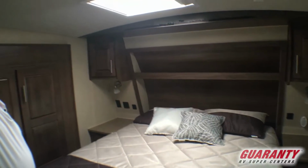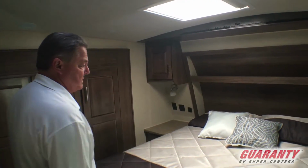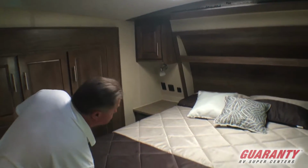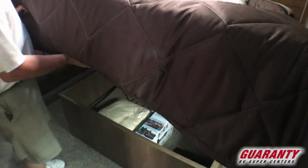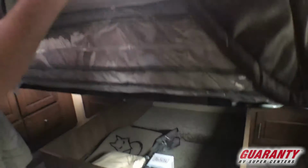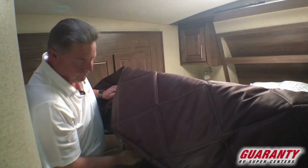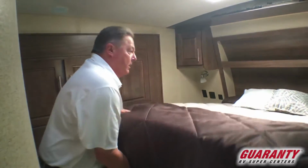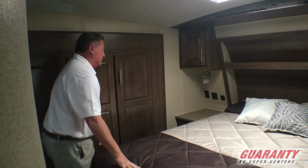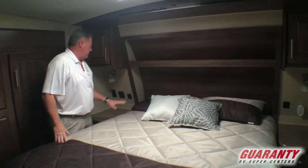Another Fantastic Fan. Another skylight with shade. Remote control next to the bed. Nice big full 80-inch mattress. Storage underneath the bed with a safe. Comes with the vacuum cleaner. It's a plug-in 110, and two more folding chairs that have your monogrammed Arctic Fox labels on them, along with the throw blanket. Nice shelf above in the headrest area here.